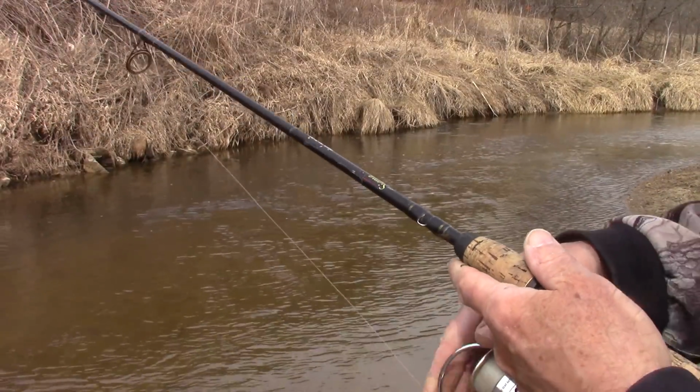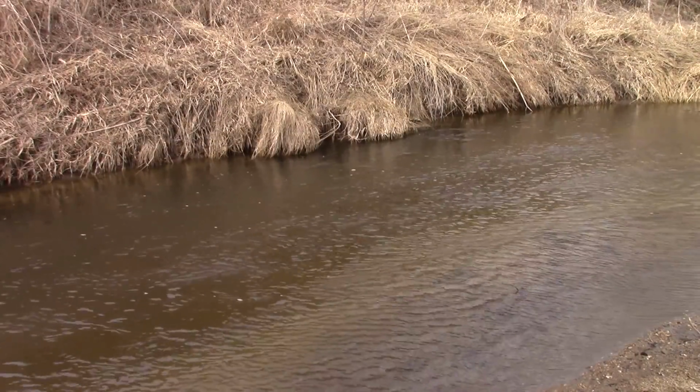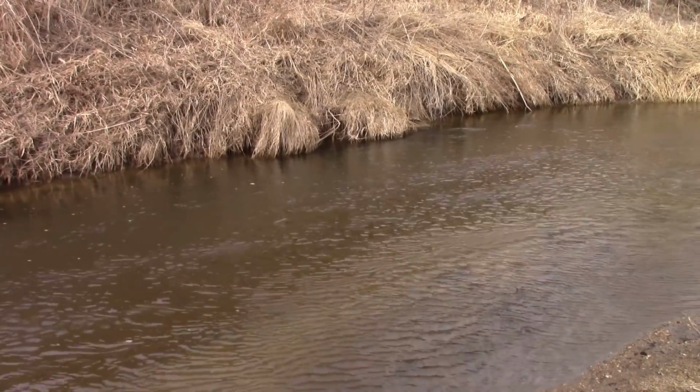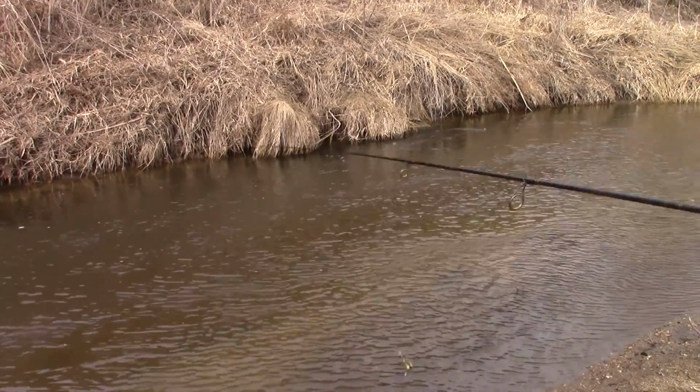Lot of fish in there. You just got to get at the right angle. Ooh, that wind is brisk. Oh, he bounced it right there again. He hit it, pulled my rod right over. Here we go.